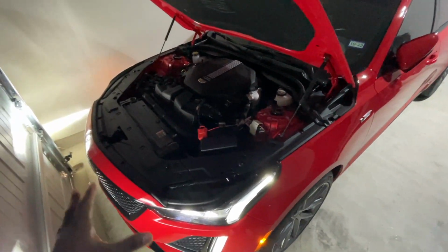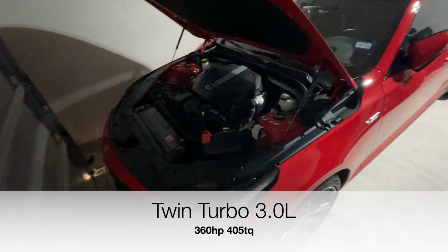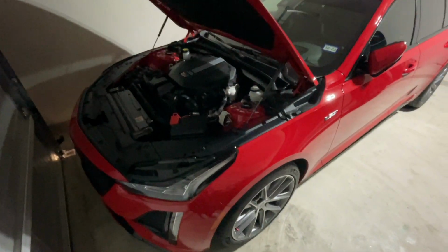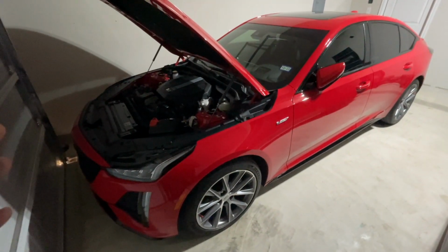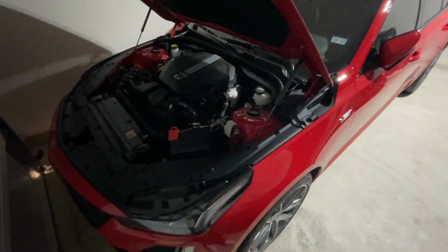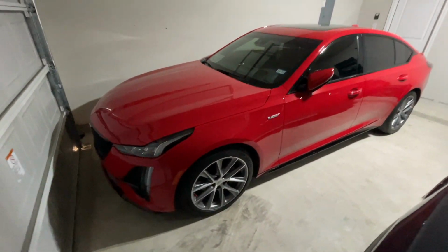So this is a 2020 Cadillac CT5-V. It is a twin turbo, 3-liter, 360 horsepower to the crank, and then 405 foot-pounds of torque for people who are interested in that. I'm just finally owning my dream car, which is a Cadillac. So why not get a really solid, good Cadillac? So far, there have been no issues with the car. I want to start there. No issues whatsoever. There's not been a rattle, something ticking.